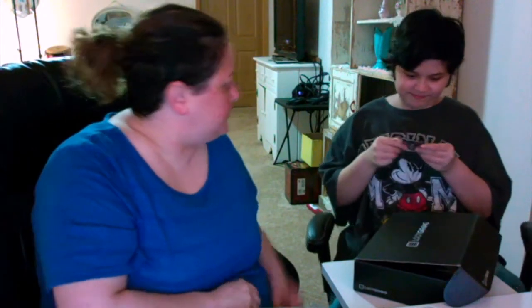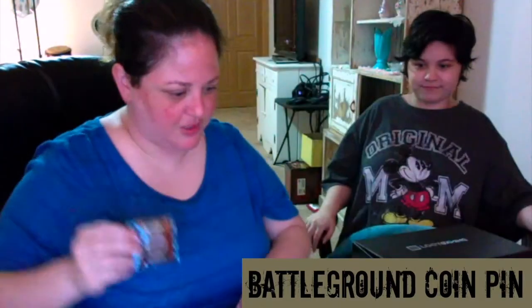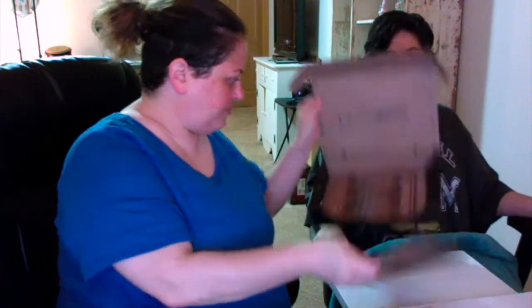Each box has different things. So the Anime Crate has the cell phone charm. The Loot Gaming has a pin, and it says Battleground. Well, that's kind of cool. That's probably their theme. What did we say it was? Rumble. Rumble is what we thought it was. Okay, and then the inside looks like that.